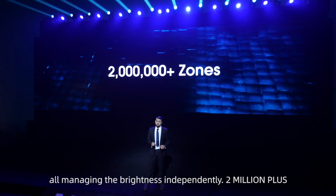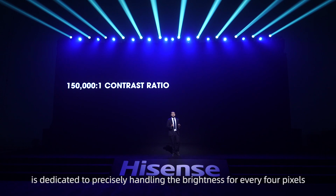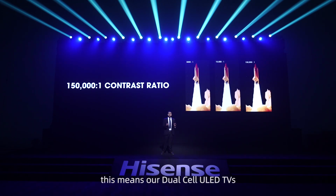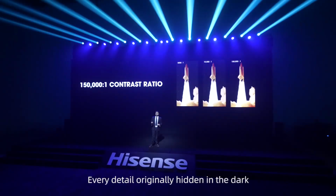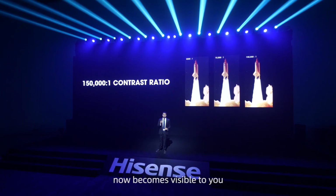2 million plus. One tiny zone is dedicated to precisely handling the brightness for every 4 pixels, enabling the TV to boast a ridiculous contrast ratio of 150,000 to 1. To put it simply, this means our dual cell ULED TVs have equally impressive black levels to OLED, but with significantly better brightness. Every detail originally hidden in the dark now becomes visible to you.